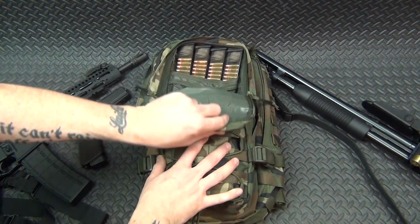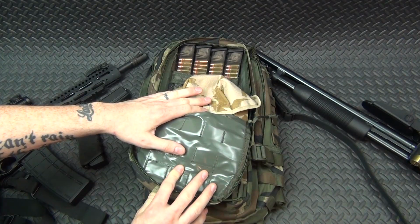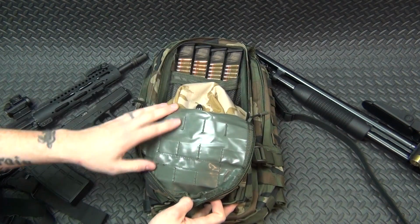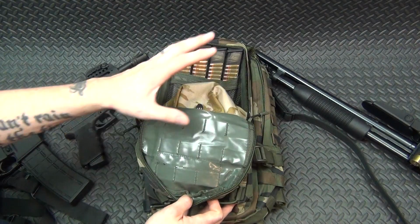So let's go ahead and crack it open. I'll show you what I've got inside mine. First up, we've got a trauma kit in here. Now, the cool thing about this particular pack is that if I wanted to, I could put this on the outside, but I decided to keep everything zipped up inside just to keep it from getting snagged on things. It's a little bit easier to keep in there. So I've got a trauma kit in there.